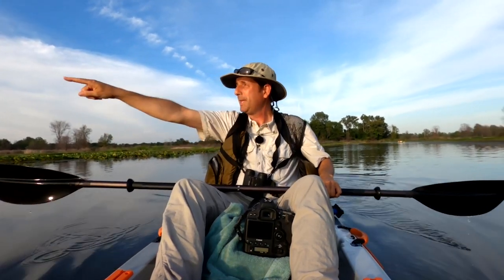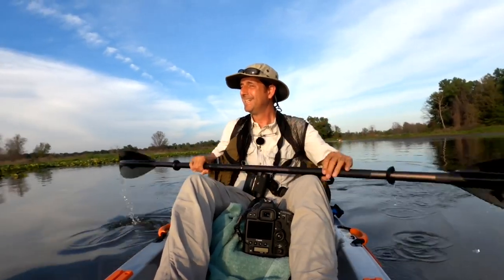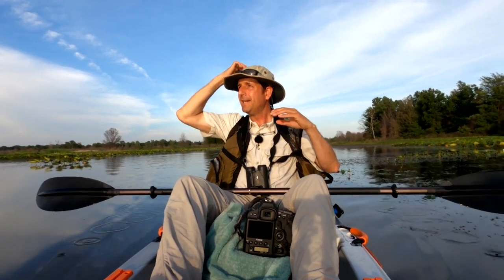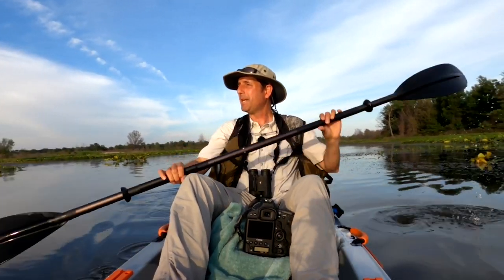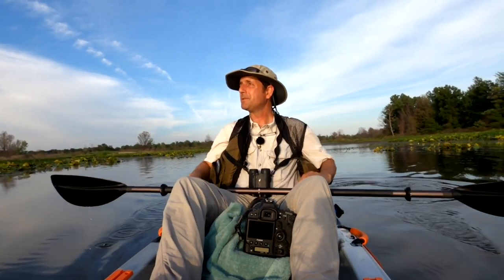Two pileated woodpeckers just off the tree line here. Nice. They are in the park. I've had them here before. I had one maybe a year or two ago, but there were two flying, and something just didn't look right. They've disappeared now, but they were flying right over the tree line. It's a big enough bird, but the way the flight pattern is of a pileated, something just caught my eye. Put the binoculars up, and sure enough.